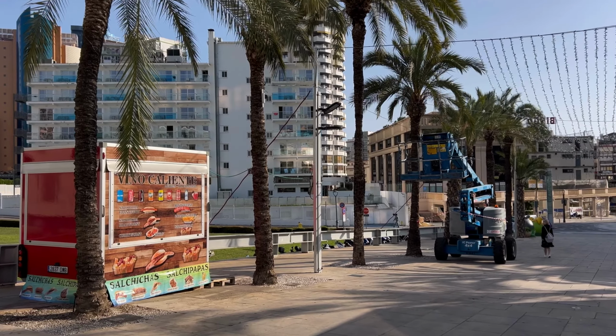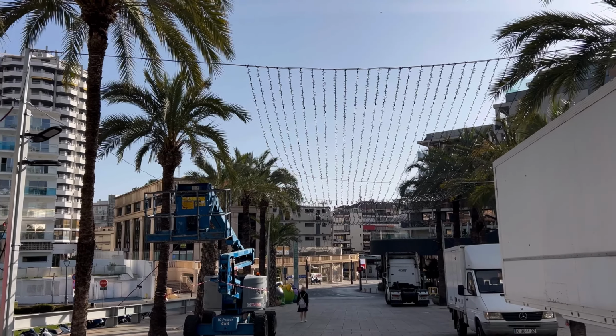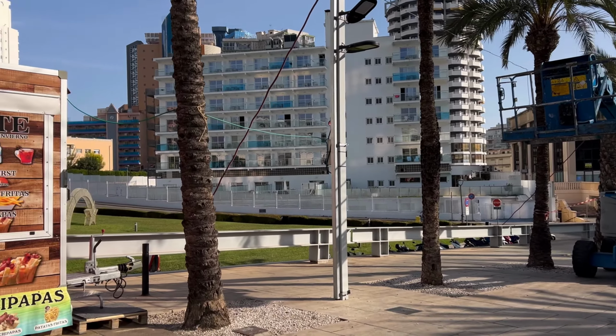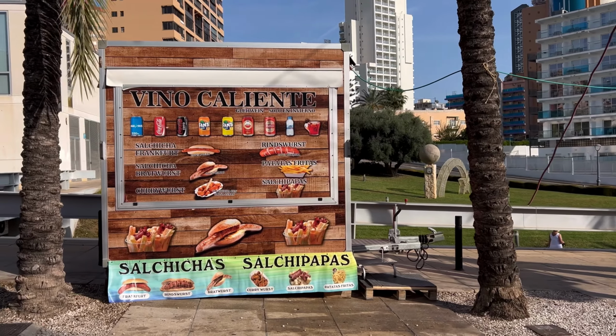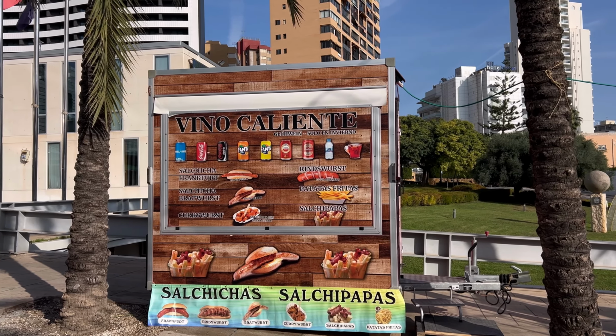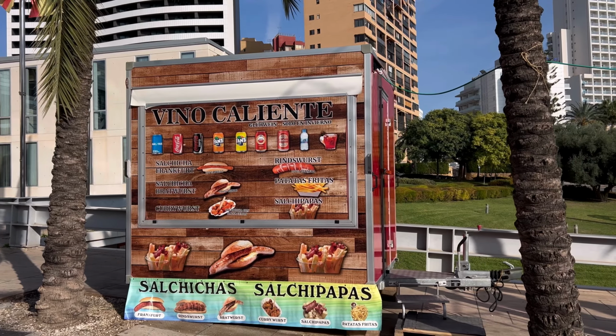Here we have some more places that will be changed. First of all, the Christmas garlands are here too. They're not turned on just yet, but they will be, don't worry. There's first places that start to be put in place. This is the blue wine, which is like a hot wine, spiced up wine. We like it. It's a German type of wine. That's why it's called Glühwein.